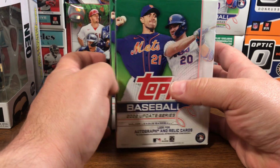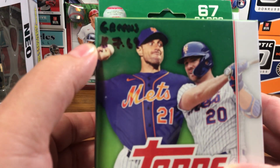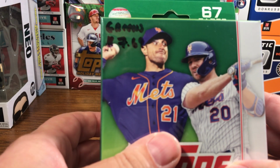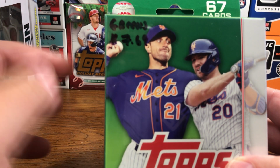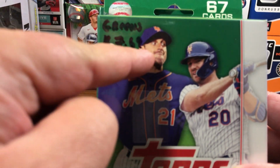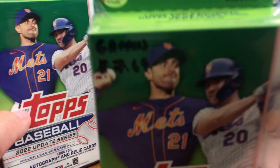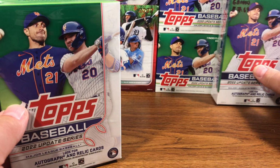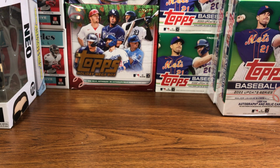I definitely wanted to open this one because I marked it. A lot of people talk about marking where they got their hanger boxes from. I'm not really going to do that because I don't think it really matters, but I only marked this one because I got it at Walgreens. Remember, they're $7.99, but I had a $3 coupon. So this hanger box here only cost me $7.69. So if we pull some fire out of it, it's a $7.69 hanger box that we pulled some fire out of.